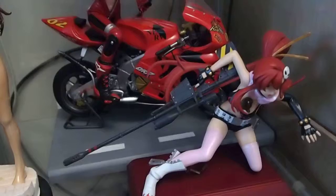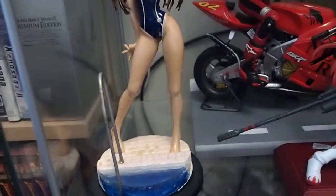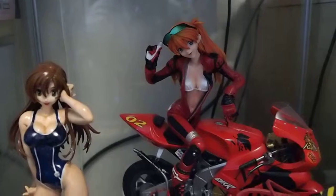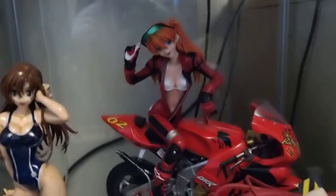Okay. Next floor, we've got Yoko, 16 years old. Shirley Finette in swimsuit with a custom base which I made, trying to make it a little bit poolside like. And at the back there we've got Asuka with motorbike. Again, that was actually a pre-painted figure, so no credit to me on how she looks.